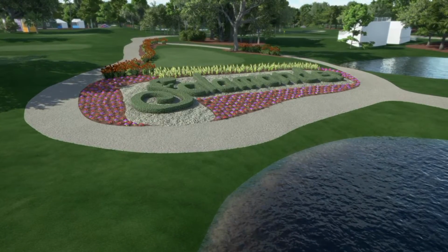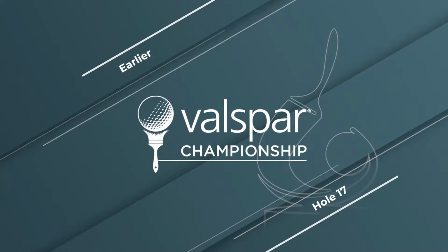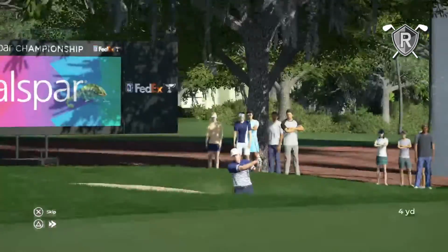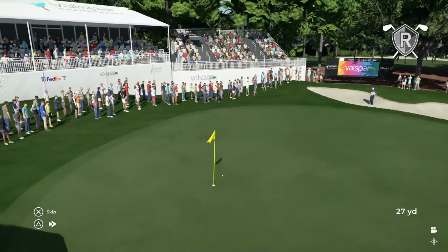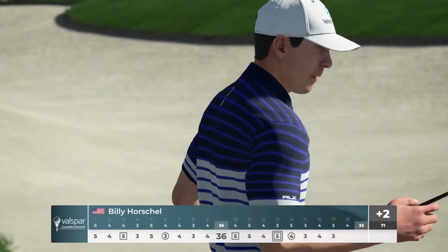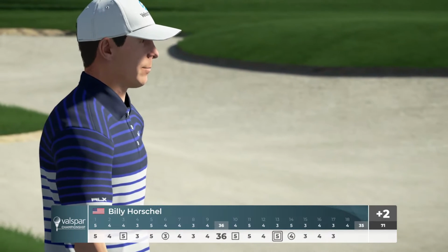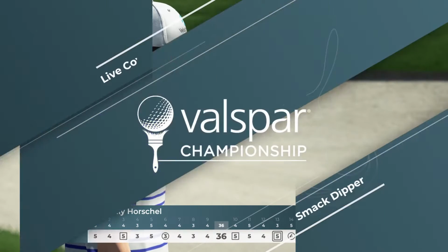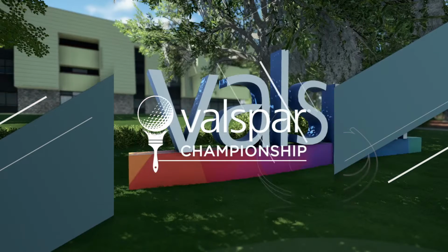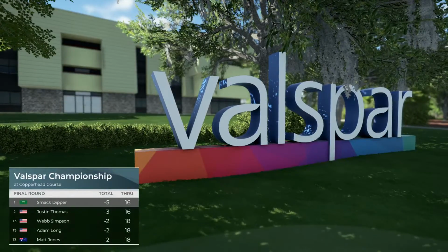Well, let's catch up with this play just a moment ago. An absolute beauty by Billy Horschel. Watch this. Third shot now. I gotta say, from that spot, that's exactly what they were trying to do. Let's take a look at the leaderboard. Our leader is a couple of shots up at this stage. 2 holes to go, Luke. I know who I like.